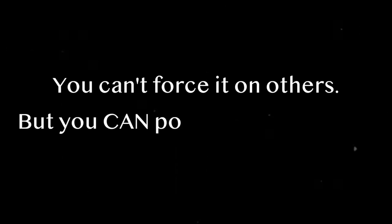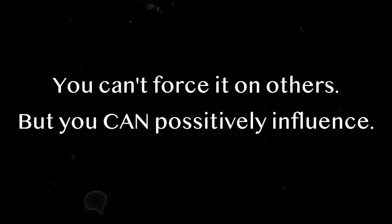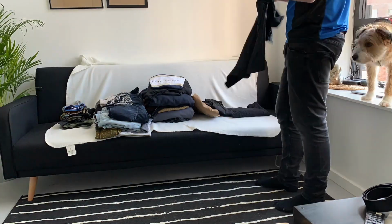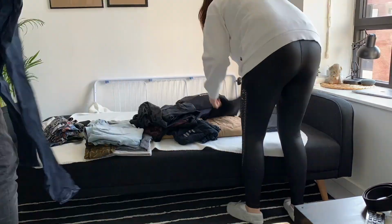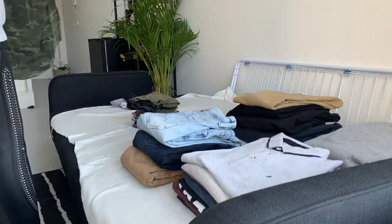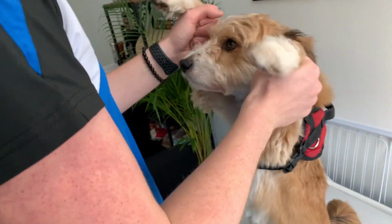Lesson number 9, and this one's still one that I struggle with, is that you cannot convince anyone to be like you, but you can positively influence them by just living a happy life. Chances are your mom is probably never going to declutter her closet, but that doesn't mean that your boyfriend might not want to downsize his clothes if he sees you doing the same thing and sees, for example, how easy it is for you to pack. That was the case with my boyfriend, and I've just been loving the journey with him.